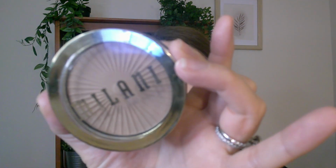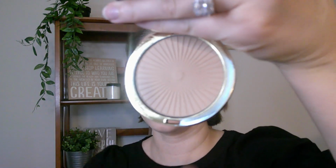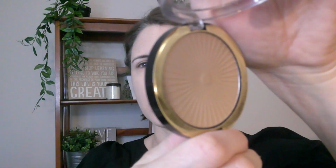It is the Milani Silky Matte Bronzing Powder. This is in the shade Sunlight 01. I believe this might be the lightest shade. This is a nice light shade, somewhat cool toned, really soft. It is buttery in the pan. And you can see it's not overly pigmented. It's really hard to mess up, to put too much of this on, which is why I like it.